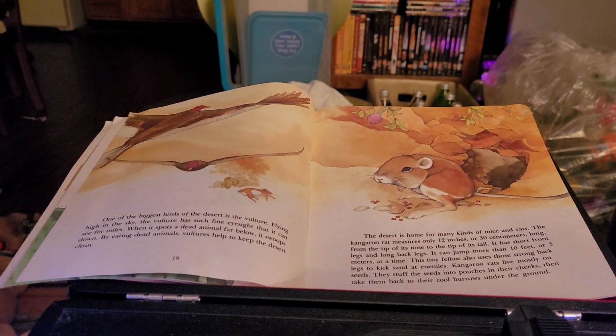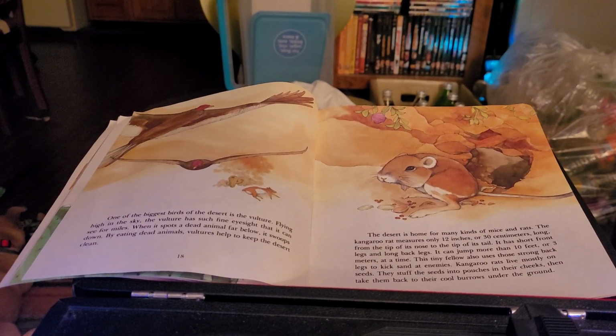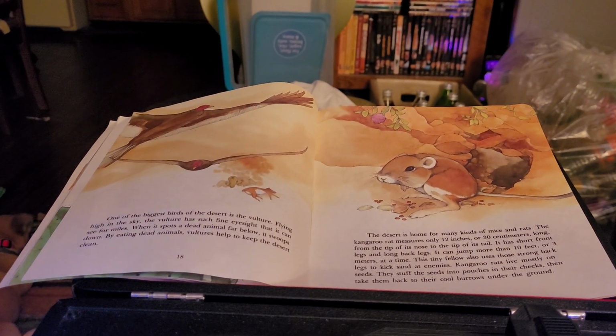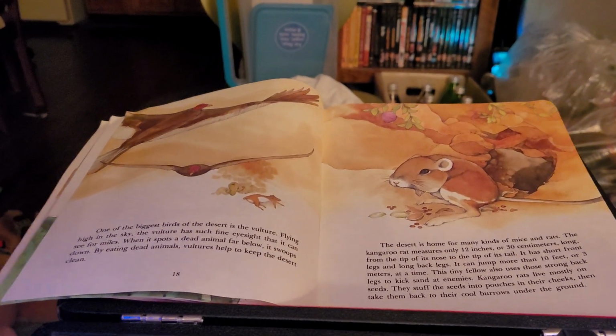Kangaroo rats live mostly on seeds. They stuff the seeds into pouches in their cheeks, then take them back to their cool burrows under the ground.